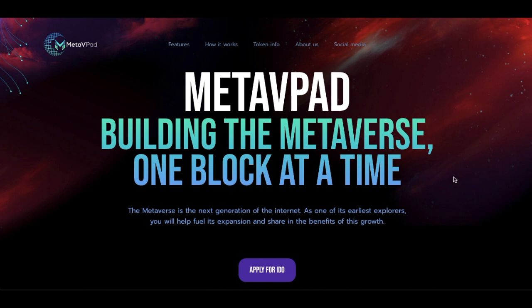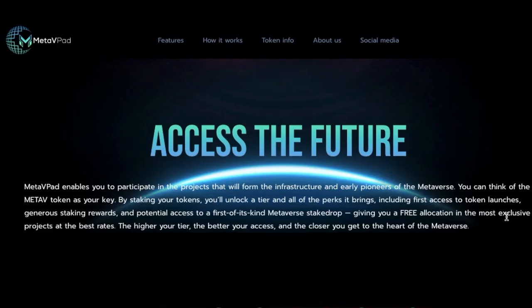Now let's first try to understand what exactly is MetaVPad. MetaVPad enables you to participate in the projects that will form the infrastructure and early pioneers of the metaverse. As the name suggests, MetaVPad will focus on projects that will cater to the metaverse and will help them come public. You can think of the MetaV token as your key.